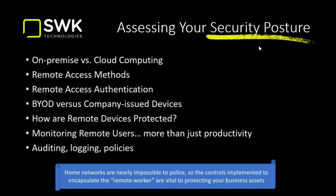Another option is VPN, where a remote user authenticates via a firewall or appliance that resides in your office or could be in the cloud. And once on the corporate network, they have access to files and applications and other resources. So there's an increased cost to implement this and support it.